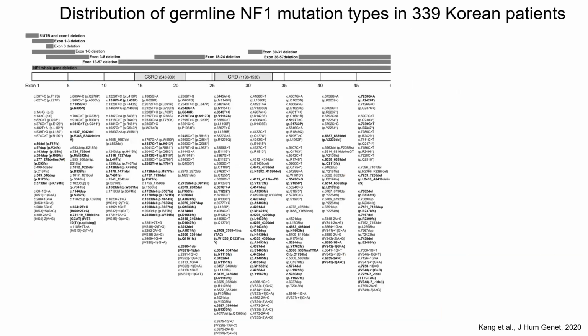So here's the challenge. This is a schematic of the NF1 gene, and the identification of all the genetic variants in 339 Korean patients. And what you can see here is a schematic of the NF1 gene. These are all the variants. What this shows you is that there are no hotspots here. It's not like there's one location with one type of genetic variant that has to be treated.